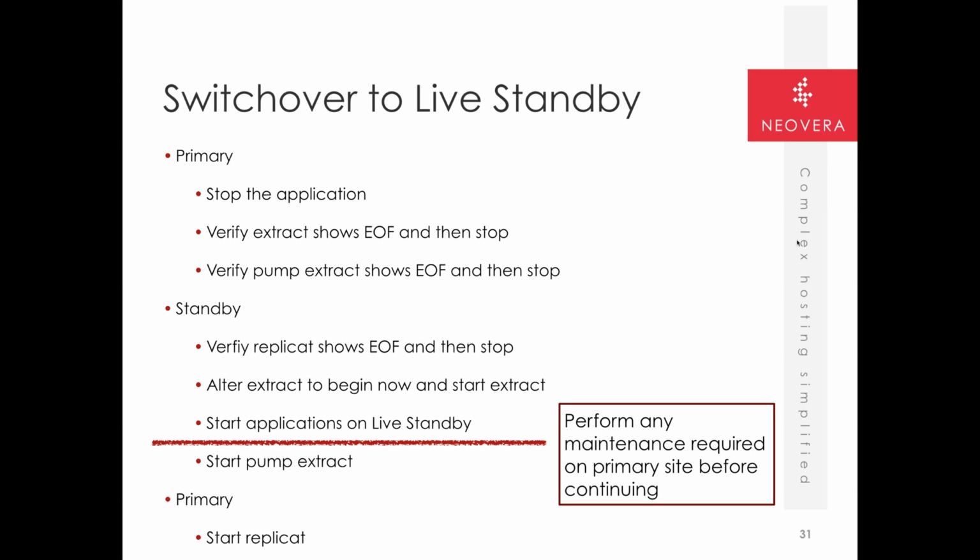You stop it. Now you can turn on the extracts that were on the live standby and tell it, okay, I want you to begin now, meaning capture every transaction that occurs from this point forward. And then your applications can hit the live standby system. At that point on the live standby, all the transactions are coming into it. It now is capturing all those records and can send those over to the primary.